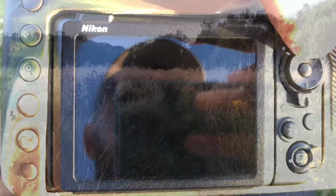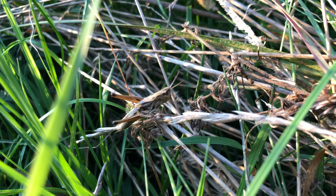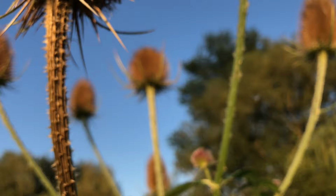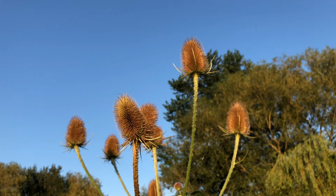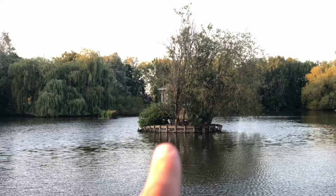There's a lot of field grasshoppers in this field. There's some just down here. There's a seven-spot ladybird. And these stunning teasels. These ones are about 7 foot tall. There's a grey heron preening on the island over there.